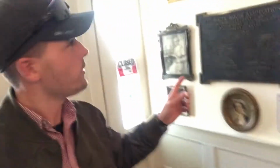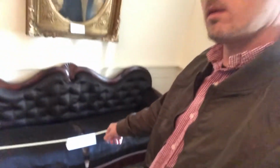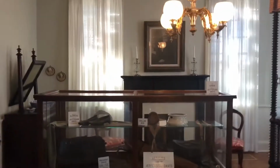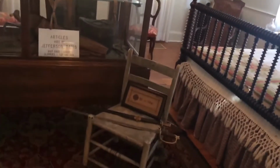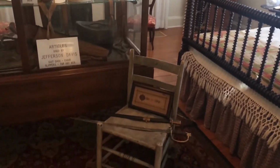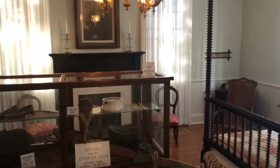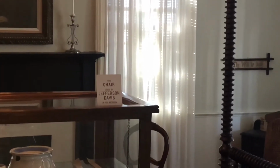Directly when you come in the door, here to the left are several photographs from members of staff, the couch. But the very first room is the president's bedroom. And inside of the president's bedroom, there is Jefferson Davis's sword and a chair. There's this note here that this chair was actually used by Jefferson Davis in his bedroom, in this very room.